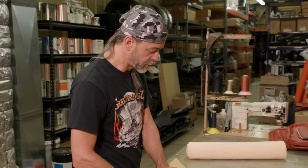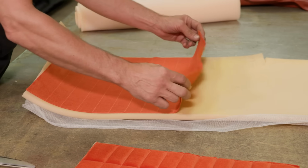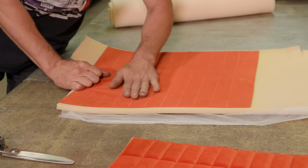Definitely want to glue this down pretty good because when you start sewing, it will start creeping around and crawling, and then you'll wind up with wrinkles and not good.